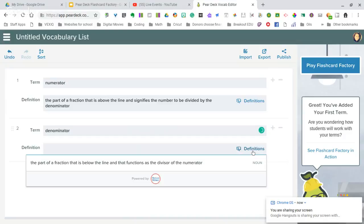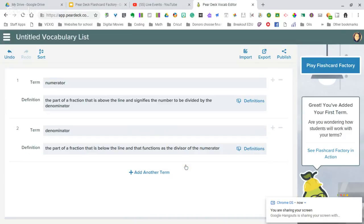And then again, you got your definition. And there is your definition. You just put it on there. Every now and then I come across a word that either doesn't have the definition I want, or it doesn't have a definition at all. There are some, just kind of teacher words that just don't have definitions in the Webster's Dictionary. Or maybe you have a phrase that you want to use. And so with that one, you do just type your own vocabulary or your own definition.